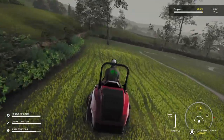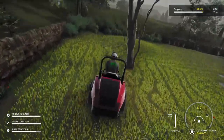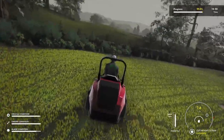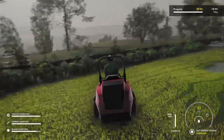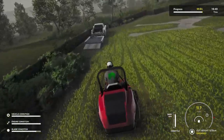Just do a quick check of the grounds here. Oh, wait, there's some right there. I don't feel like getting out the weed eater on this one. I would say 99.8 is good enough.